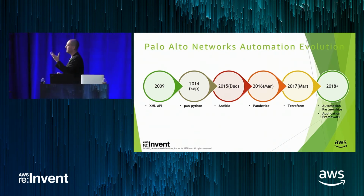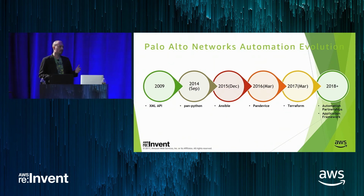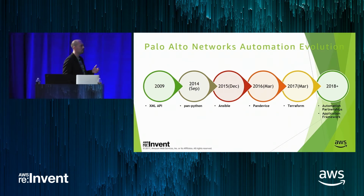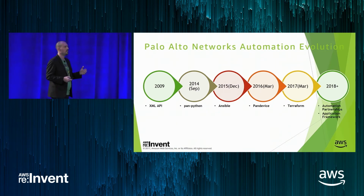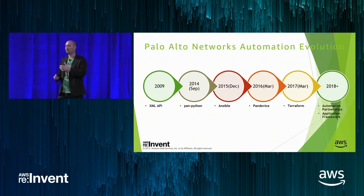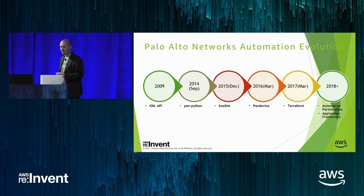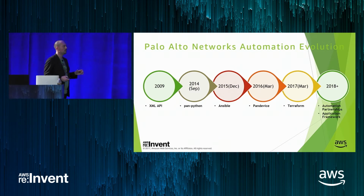So a couple of years later, we developed a Python library, which is actually a Python-driven CLI, which allows you to pretty much control most of the features of the firewall, very much like you would use the AWS CLI to control some of your accounts and VPCs and networking and everything else you can within AWS. However, even that was too low level, and then we started looking into automation tools.